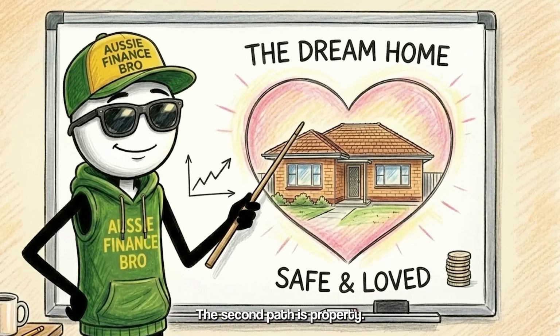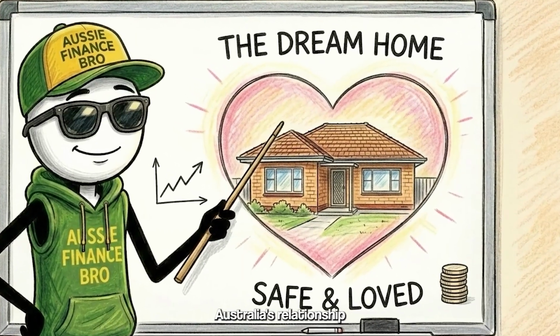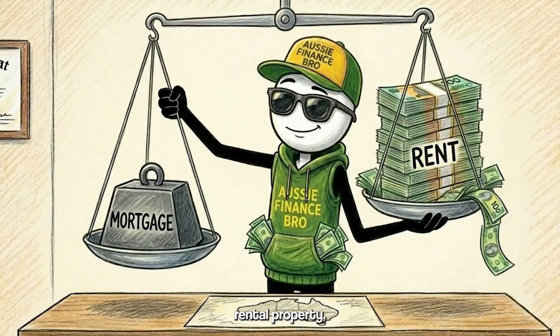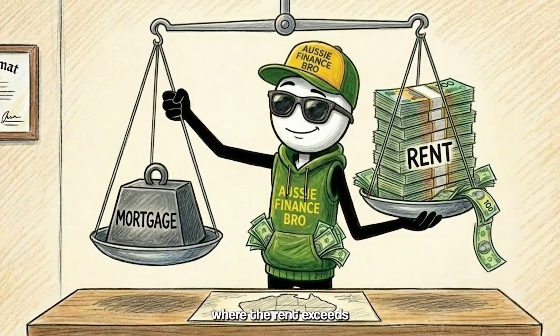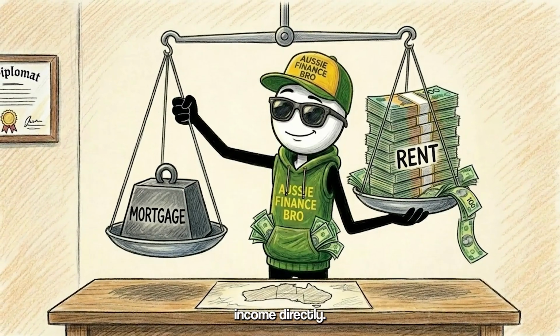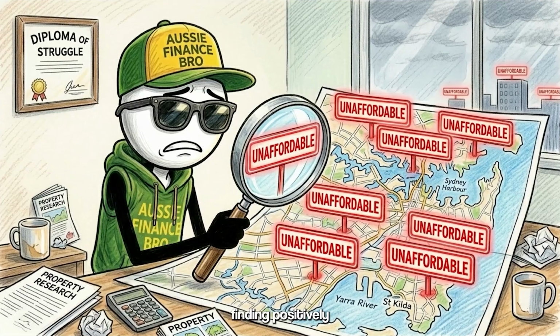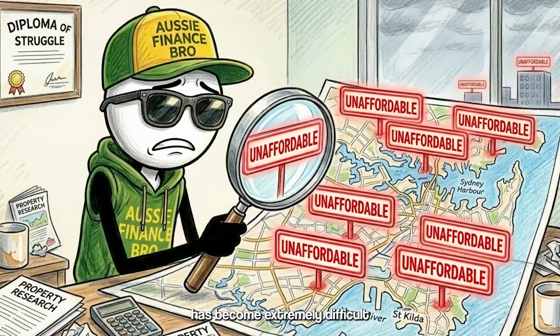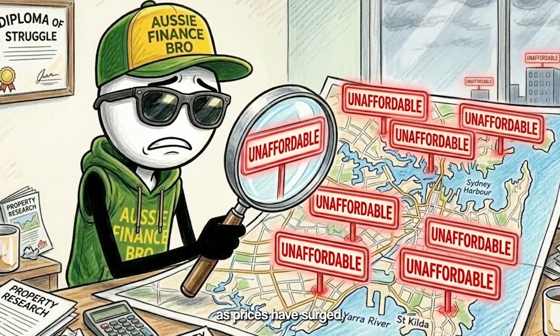The second path is property. Australia's relationship with investment property is well documented. A positively geared rental property, meaning one where the rent exceeds the mortgage and costs, generates passive income directly. In practice, finding positively geared properties in major Australian cities has become extremely difficult as prices have surged.